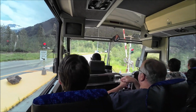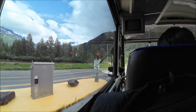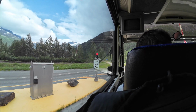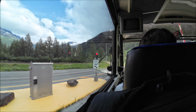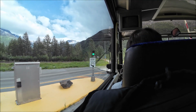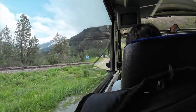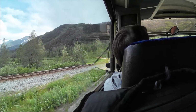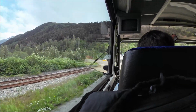There's the entrance at A-frame. We need all the help we can get. So, are you ready?